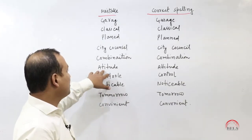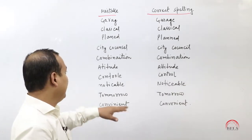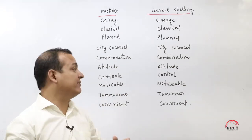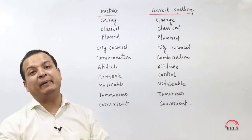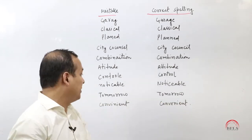Then the combination, it should be COMBINATION. Attitude should not be ATI, it should be ATTITUDE. Control, it should be CONTROL. And noticeable, some people write noticeable as NOTICABLE, that's wrong. It should be NOTICEABLE. Then tomorrow it should be TOMORROW.